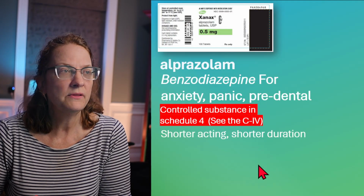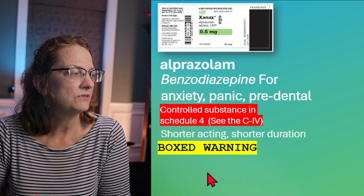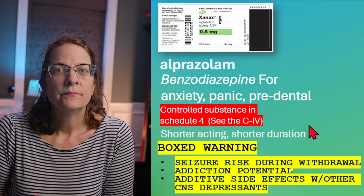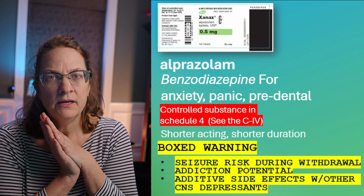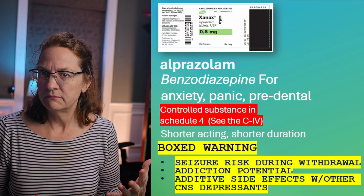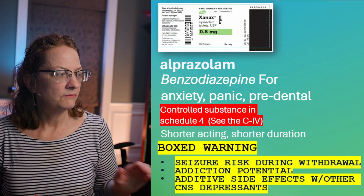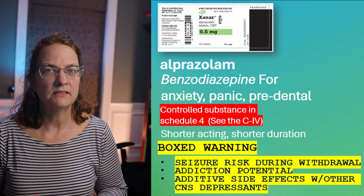So that's the big key with Xanax. A controlled substance, the shortest acting of all the benzos, and a box warning. So anybody on a benzo, this is really important, because if you're working in a doctor's office and your patient needs a refill on it and they're not abusing this, because that's one of the other potential box warnings here, is that it can be highly addictive.